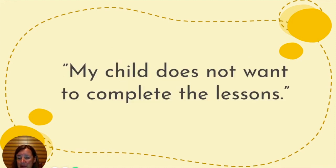Sometimes we hear from parents that their student doesn't want to complete the lessons at home. Again, this is to be expected. They're at home. It's different than the school environment where they come and they're used to completing lessons. This is something new.